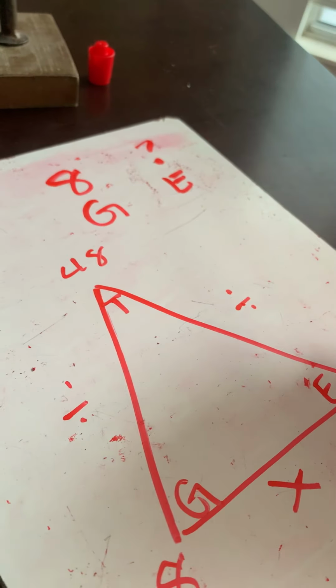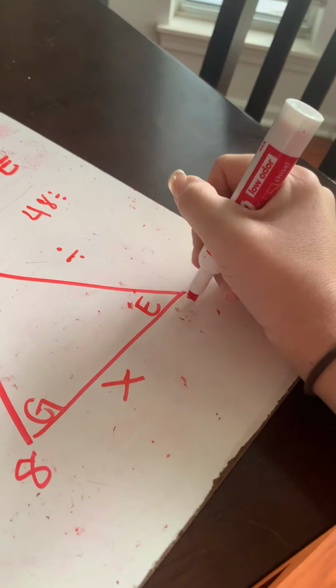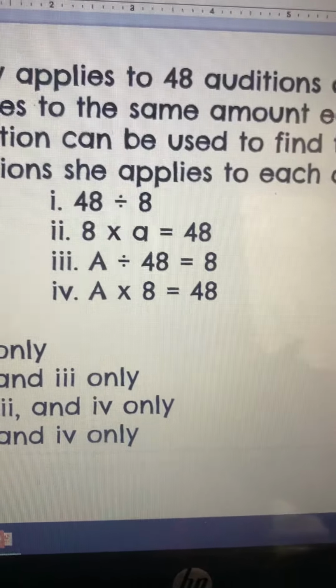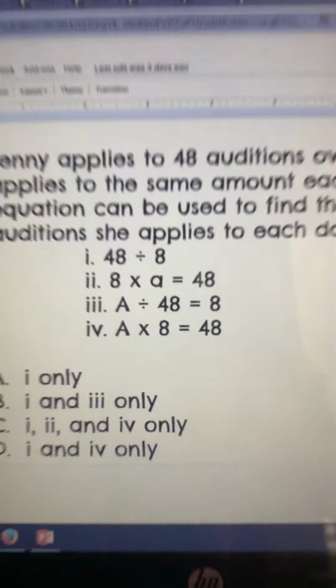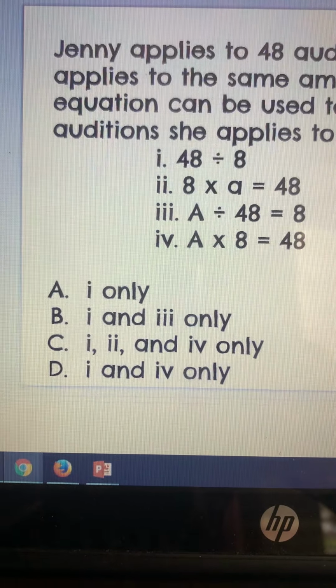48 divided by something would give me 8. Let's see, 48 divided by something, and they're using their something as A for how many auditions. So we'll say 48 divided by A, so we can look like them, equals 8. Do I see that? 48 divided by A equals 8. I don't. I see 3 says A divided by 48, but if I know that a division equation starts with my total, and I know 48 is my total, then answer choice 3 automatically should be out. All right, so answer choice 3 is out, which means that answer choice B should be out.